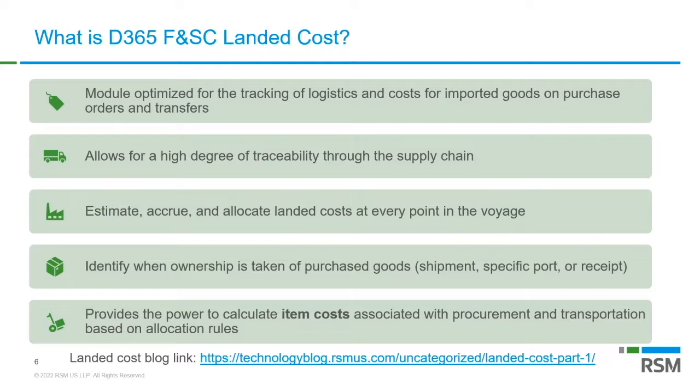And it's going to allow us to take ownership at different points in ports. So if I'm taking ownership of something in China versus taking ownership when it hits the US border, or taking ownership when it actually hits our facilities, that's all configurable. I can also accrue and allocate all my different types of landed costs, whether they're brokerage costs, their actual shipping costs, whatever costs I'm accruing on that voyage or shipment. I can make sure I'm accruing that and then applying the actuals to it after the fact.